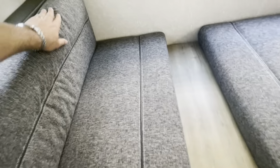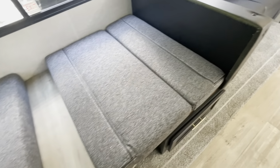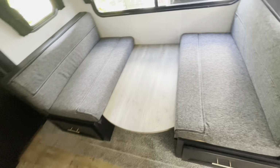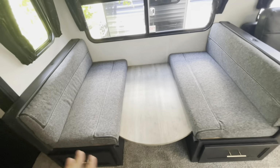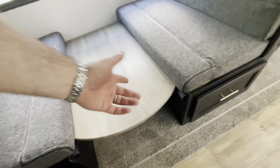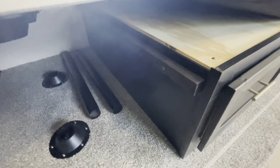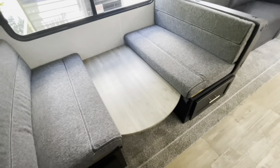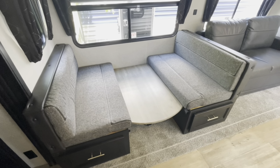Basically just removing cushions, tucking those back in. Pretty easy setup of that. The table is probably best to travel in the down position. There's no chance of it bouncing up. And you got the Velcro tabs that hold that table in place. So easy setup of the booth dinette to a bed.